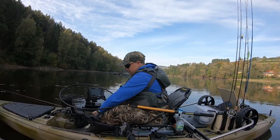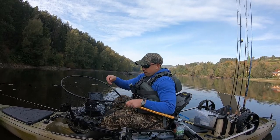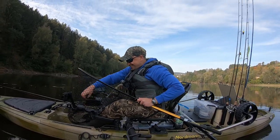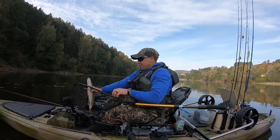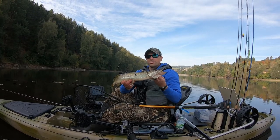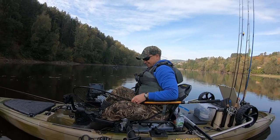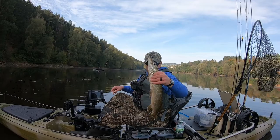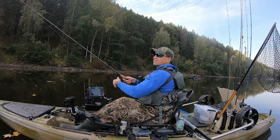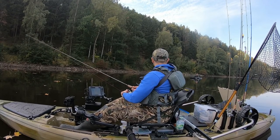Jig's out. I was hoping it was a perch or Zander, but we'll take the pike. Not a big one, guys, but fish. Pike number two. And that wasn't on the bottom. That was up in the water column, right? No, I actually let it sink all the way. Oh, did you?